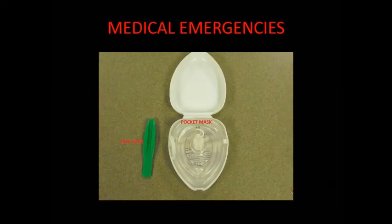The green stick to the left of the slide is called a bite stick. The next item is a pocket mask, which can be used to deliver breaths to someone who is not able to adequately breathe for themselves. The mask must first be popped into position. The pointed end would then go over the patient's nose, and you would make sure you push down on the mask to ensure that air goes into the patient's mouth and would not leak around the mask. More specific instructions can be provided on this piece of equipment.